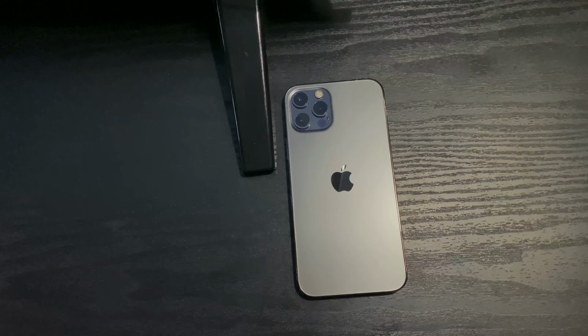What I do love about the phone is the fact that the screen is completely flat and the back is completely flat, besides the camera cutout. But the phone is completely flat and I love it. The viewing angles are really good. But those are things that are going to be better on the 12 Pro Max.